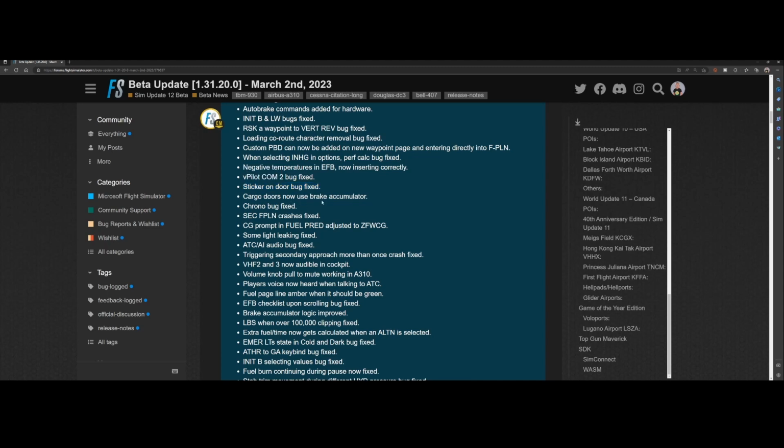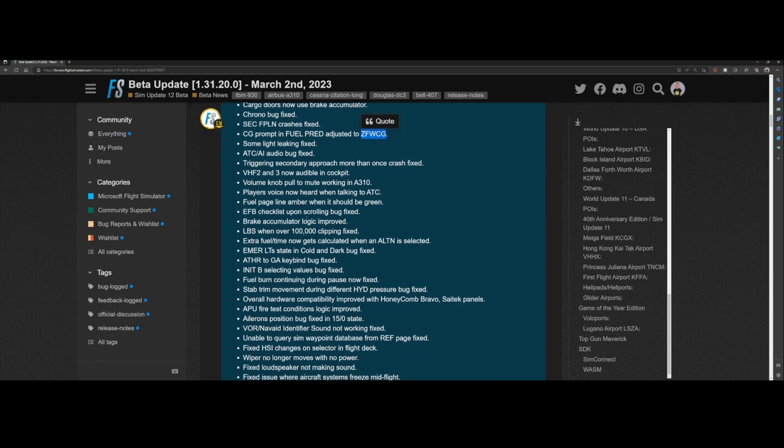The cargo doors now use the brake accumulator, as well as the chrono bug fixed. The secondary plan crashes fixed. The center of gravity prompt in the fuel prediction adjusted to zero fuel weight center of gravity, right? This is the official notation, and you sometimes see a mix being used of CG and zero fuel weight center of gravity. That's now being fixed. This is a really long list, guys.